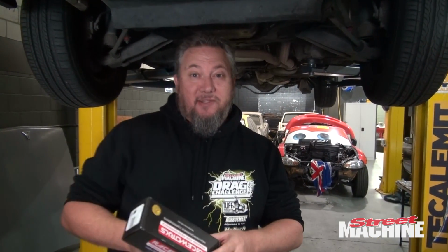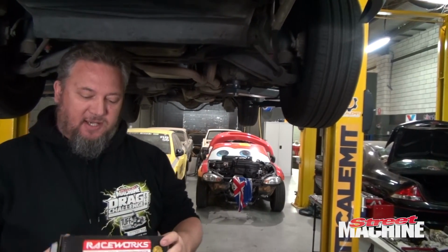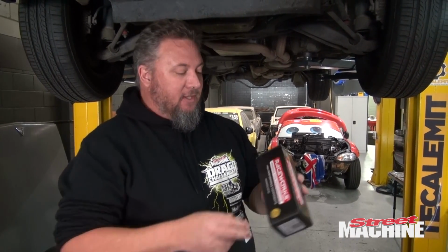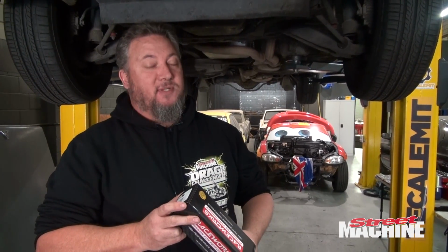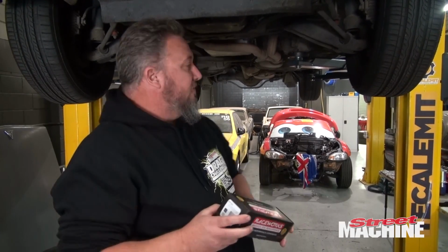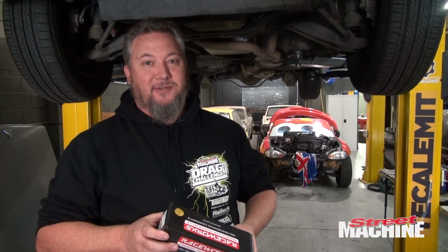But before we get into swapping the engine over, we've got some maintenance stuff to do. So we've got to change the front wheel bearings. They're a bit growly. And we've also got to replace the fuel pump because it's decided to pack it in. So we've got this Raceworks E85 capable fuel pump. It does 340 litres per hour, which is pretty damn stout. So let's see how much fuel is left in this thing and how much we can spill on ourselves.